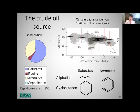So next I'm going to talk about what has happened to the crude oil source. This shows you how the crude, so here's the water table. The oil kind of migrated down. It doesn't go much below the water table because it's lighter than water, just like salad oil is lighter than water in salad dressing. As the water table is down lower and then gets entrapped, so that's why there's oil below, some oil below the water table, some above it. This is called a smear zone.